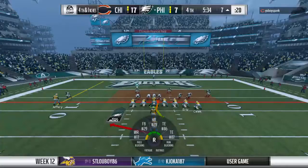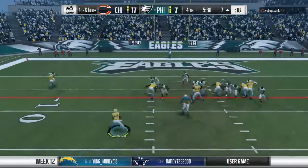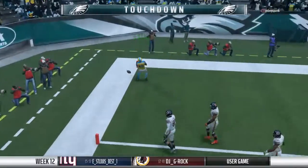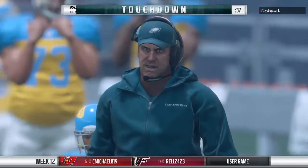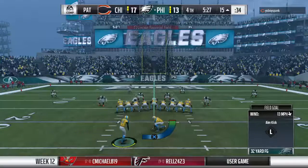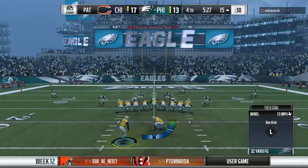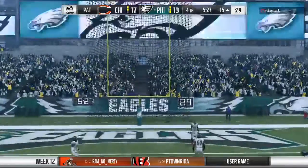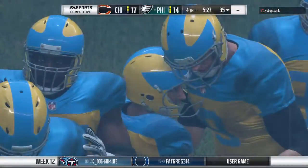So now we bring up 4th and inches. This will be a critical call. Running for it, Smallwood. And he is into the end zone. Touchdown, Philadelphia. Wendell Smallwood, his first touchdown on the year. And the Eagles have cut it back within a score. And this is up and good to make it a 17-14 game.